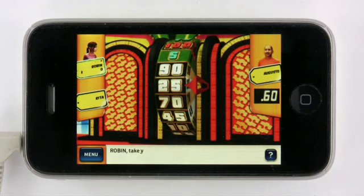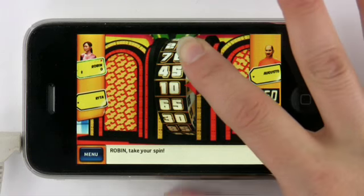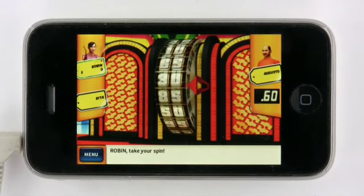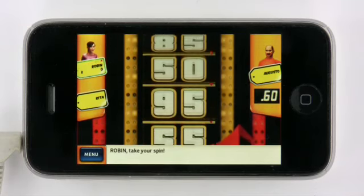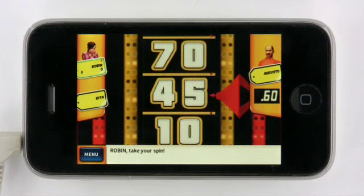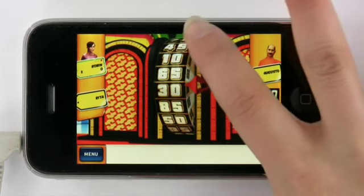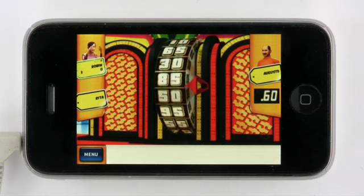Now it's our turn. All right, so you just place your hand on the wheel, bring it up, and give it a good spin. All right, let's see what number I get. Hope for $1, hope for $1. All right, it looks like I'm actually going to end up with 45 cents, so I'm going to give it another spin. Your total is less than the leader. All right. So basically it was just telling me that my total's less than the leader. I can give it another spin to try and beat him out.